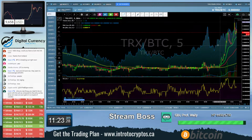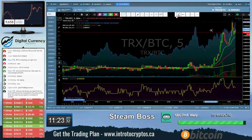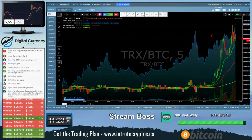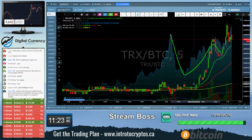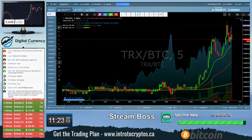So TRX made a nice move out earlier, and this is one of the first movers that was giving me the idea that alts are actually going to be taking off and Bitcoin was going to be pulling back. However, because this was taking off before Bitcoin finished that top formation in the background, 1, 2, 3 was building up, and this was already taking off. Now we'll see what goes on. What's the other coin we wanted to take a look at?